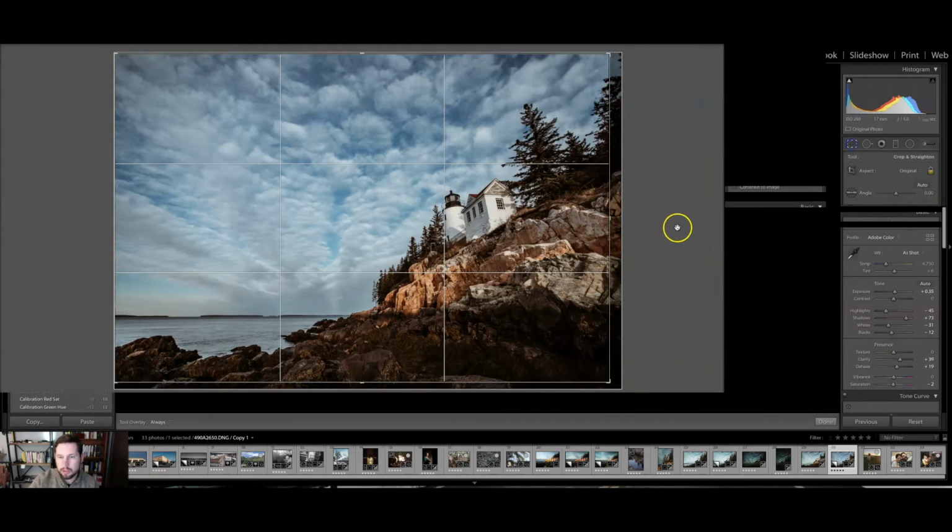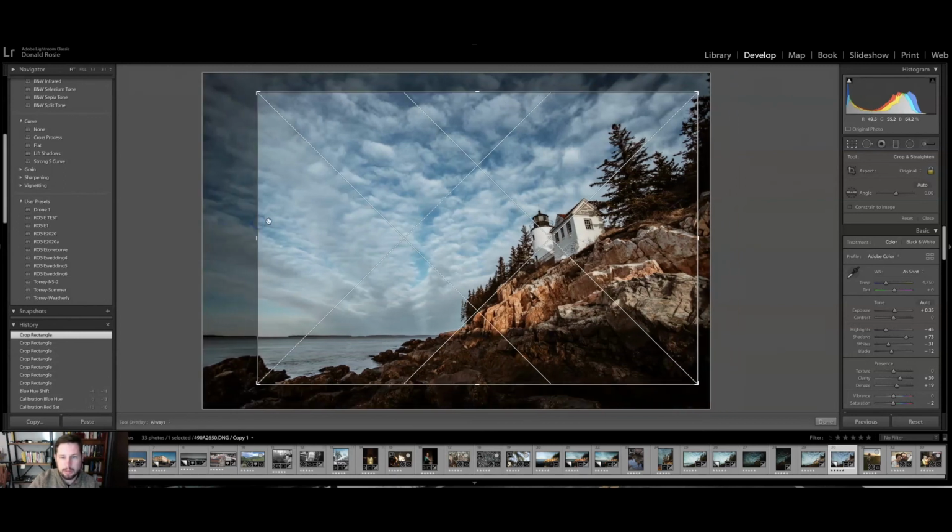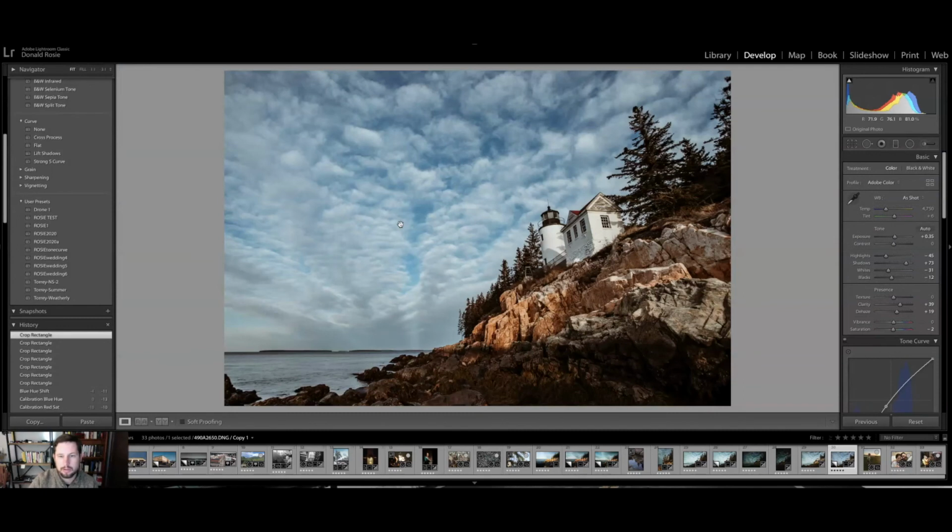It is helpful though to click on this and then hit O on your keyboard and you can see different grids and different layouts and get different ideas. Like for this, you may say, well, maybe I want to bring it over just a little bit and do something like that. And that's very nice. I like how that kind of pulls together for the eye.